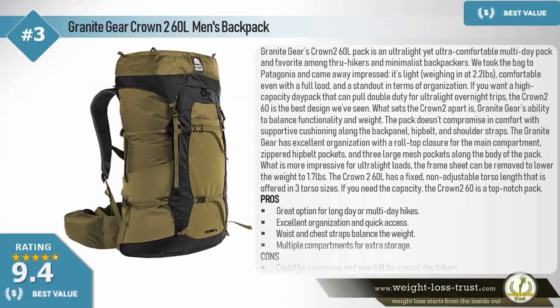Best value: Granite Gear Crown 2 60 Liters Men's Backpack. Granite Gear's Crown 2 60 liters pack is an ultralight yet ultra-comfortable multi-day pack and a favorite among thru-hikers and minimalist backpackers. We took the bag to Patagonia and came away impressed. It's light, weighing in at 2.2 pounds, comfortable even with a full load, and a standout in terms of organization.